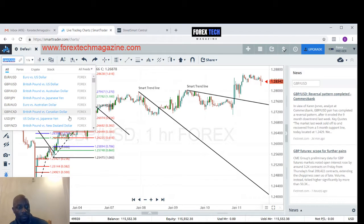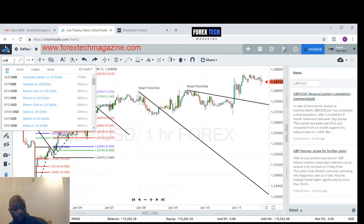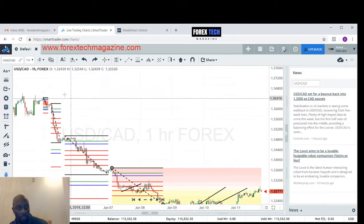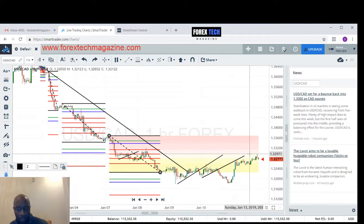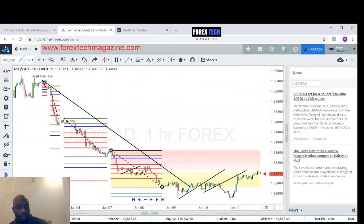Let's look at the Aussie US dollar. Well, actually, let's look at the Canada dollar first. This is the one I really want to be trading here shortly. So it's still a downward trajectory. It's starting to make a bit of a U-turn, to be honest with you. If you look at this, it's starting to be on the buy side of things, right? It's going up, all right? That's a good question. Will it be on the buy side of things?